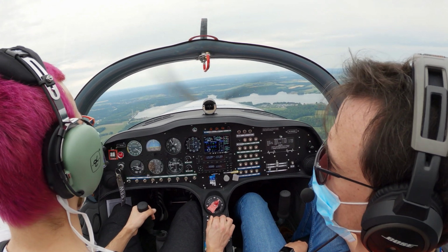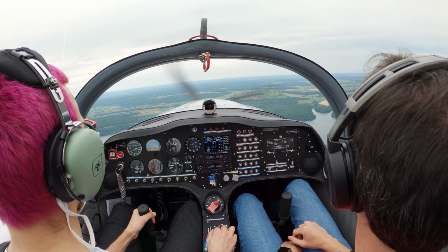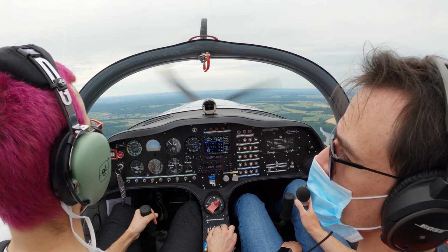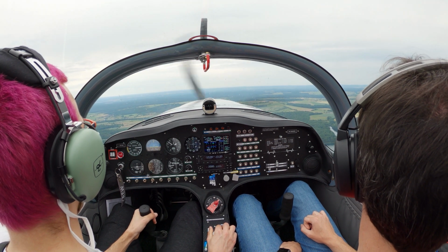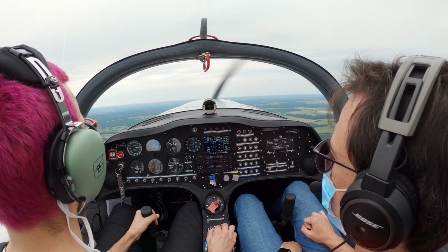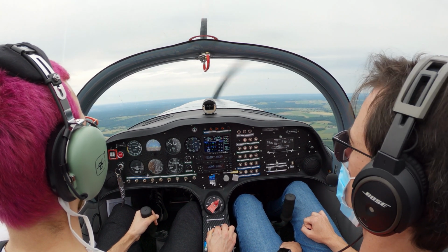You can make a clean stall. Very important is to maintain altitude while we do the exercise. Use small inputs with the ailerons, or we risk an induced spin, but more inputs with the feet, with the rudder. You can still reduce the power a little bit more if you want. It won't stall with this power.